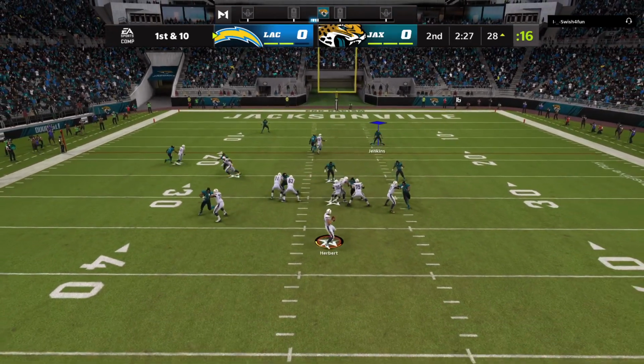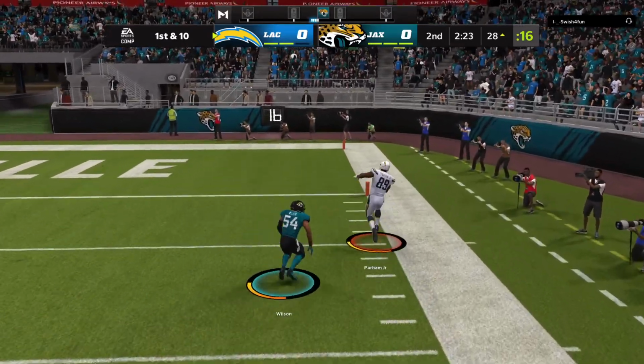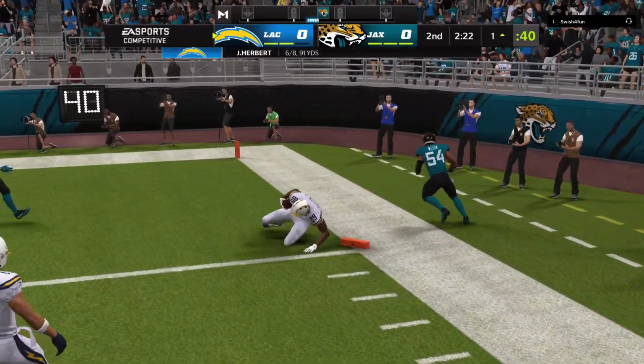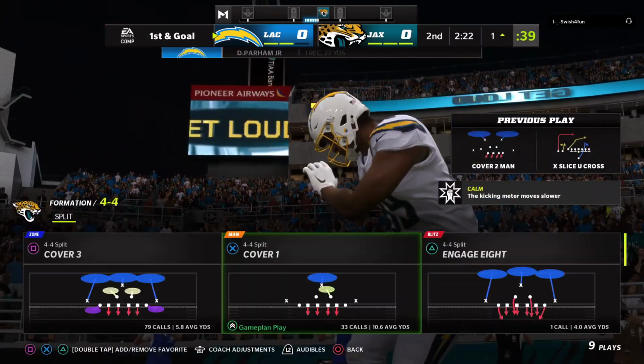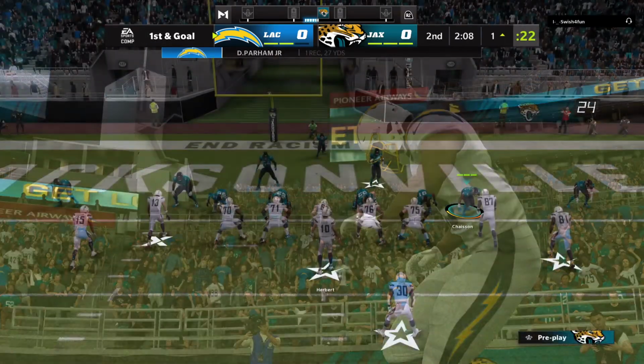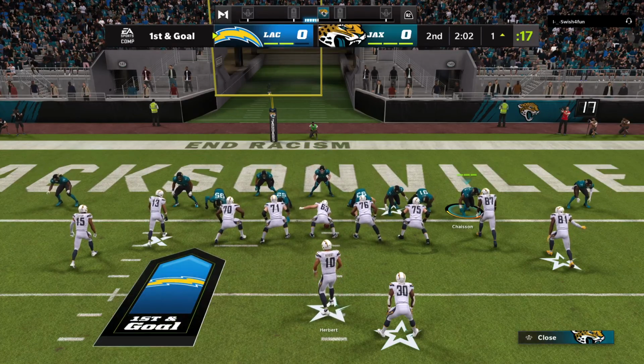Herbert back to the air. His throw complete right side to the tight end Parham. And so close, he gets it to the 1. Out of bounds right there. 1st and goal, a chance to convert that early turnover into points.